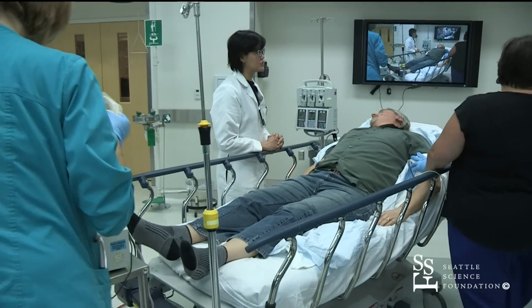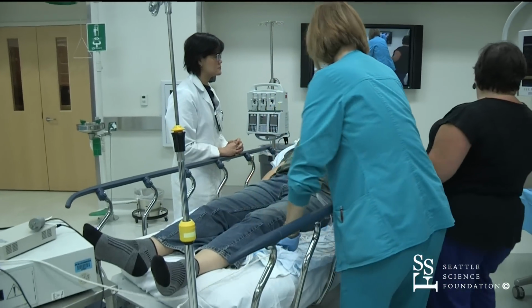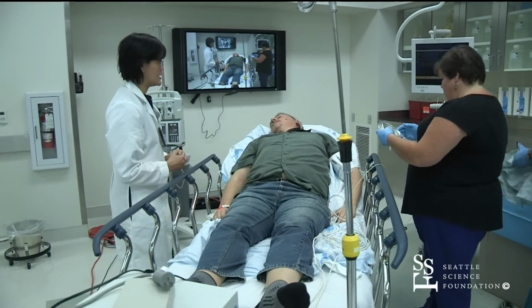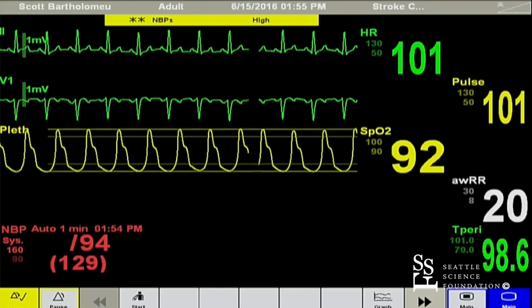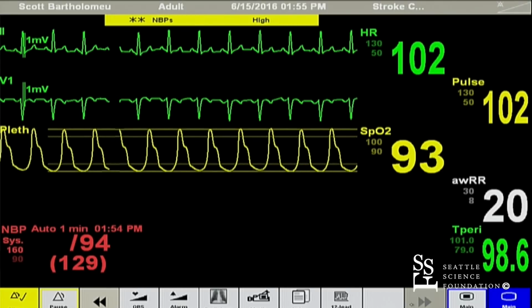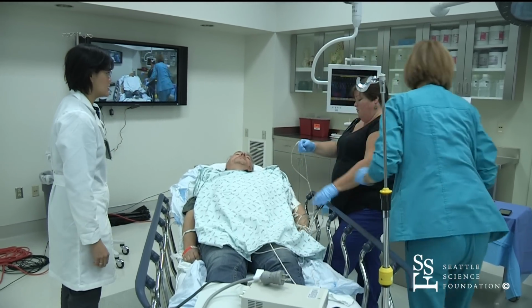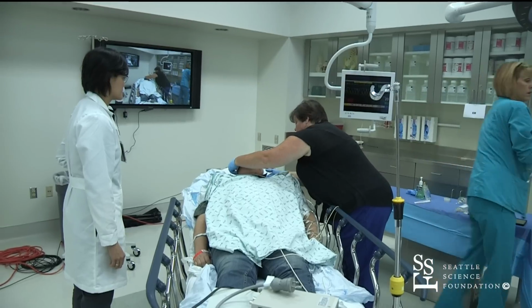It looks like on telemetry he's in normal sinus rhythm. Yep. Getting a blood pressure. We have a sat of 91. I'll go ahead and put him on 2 liters of nasal cannula. Okay. It looks like his blood pressure is quite high. I see a systolic of 199 and a diastolic of 90. Let's get labetalol going. Okay. 10 milligrams. You got it. Labetalol 10.